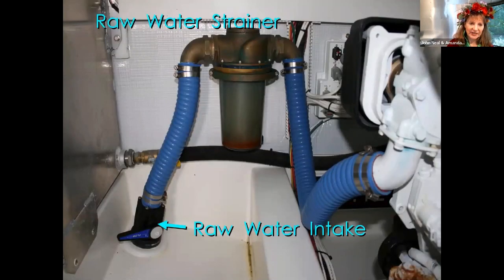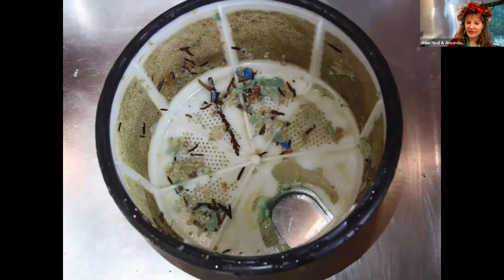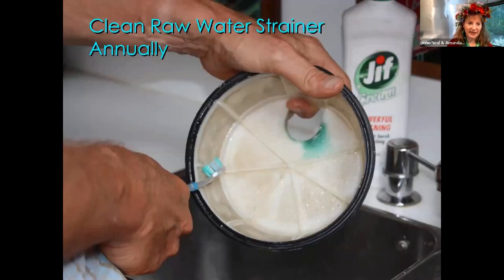The raw water strainer is a basket inside a capsule. It can be plastic or it can be metal, with water coming from the hull through the strainer basket before it enters the engine. Here's a plastic raw water strainer. About every 6 months, we'll take that basket out, scrub it down with Jif, and make sure it's clean. If it's too clogged, then water's not passing through very easily.